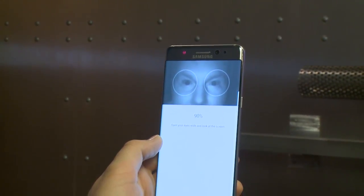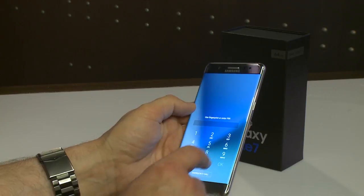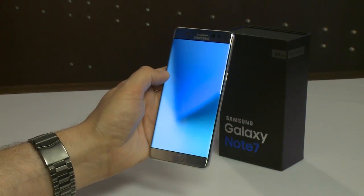There's also retina scan ability, so this will actually look at your eyes and sense if it's you and unlock the phone quickly, super quickly, which is unbelievable. And of course, it's got a thumb sensor as well, or you can do the passcode if you want to do that.